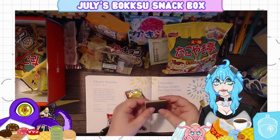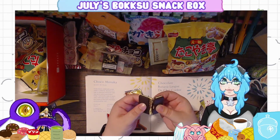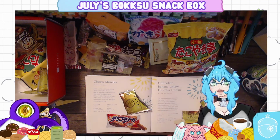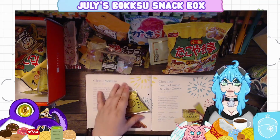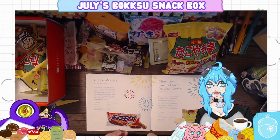It just looks like cookie and banana. Yep. Filling. You'll probably like this one better than me. Oh, it smells like banana. It smells strongly of artificial banana flavoring.